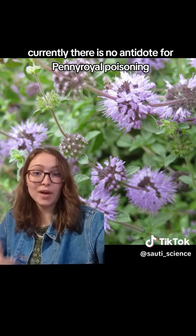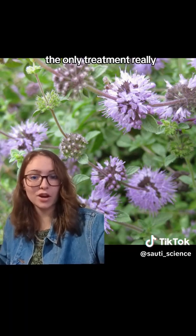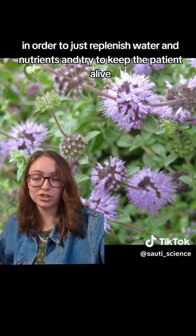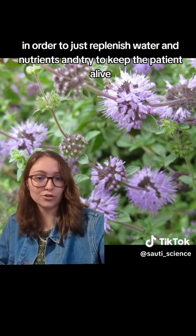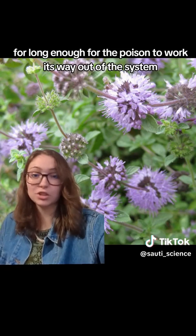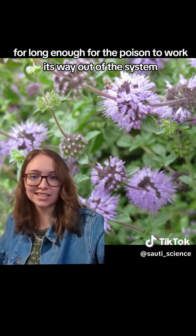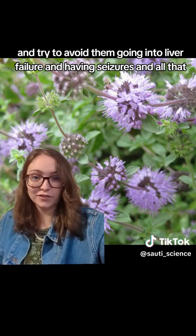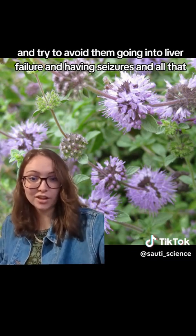Currently, there is no antidote for pennyroyal poisoning. The only treatment really is supportive therapy in order to just replenish water and nutrients and try to keep the patient alive for long enough for the poison to work its way out of the system and try to avoid them going into liver failure and having seizures and all that.